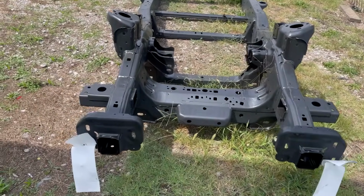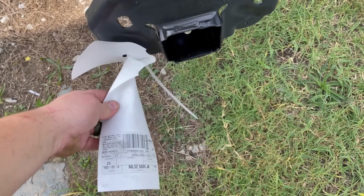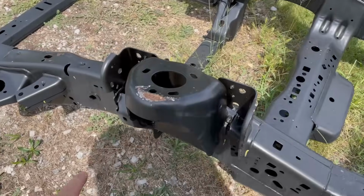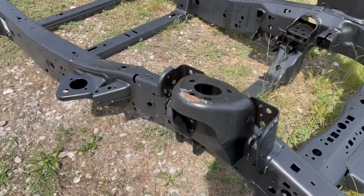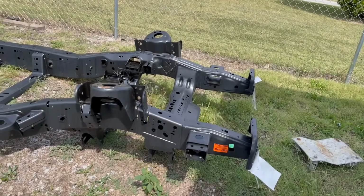Man, check this thing out, brand spanking new. This thing came all the way from Illinois, Detroit. It does have a little bit of rust right here. I guess they're dragging it on the floor. This thing is brand spanking new. And honestly, I'm super excited to get this thing under that truck.